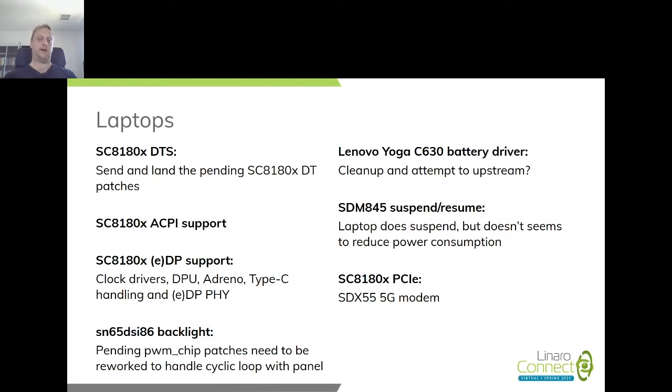But the big item on this platform is to figure out how eDP, so embedded DisplayPort, and DisplayPort works. We have the clock drivers. I think we have DPU support. We have the beginning of Adreno support, but we're lacking the embedded DisplayPort PHY, and we don't have the Type-C handling figured out for the DisplayPort, the external displays.